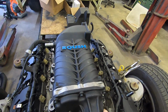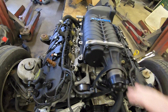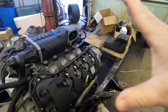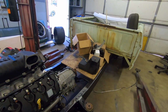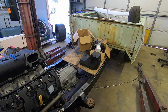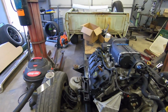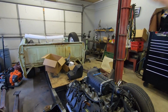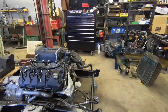And of course, if you caught the upload about a week and a half ago, we took the Boss intake off, and yes, boys, she's getting her Roush supercharger. And obviously the cab is getting new floor pans. It is at Nick's, and we're also filling in a lot of the holes on the firewall, just to smooth it out. So big meats, supercharger, fresh paint, guys. I'm telling you, the world is not ready for this F100, and I just want to drive it.